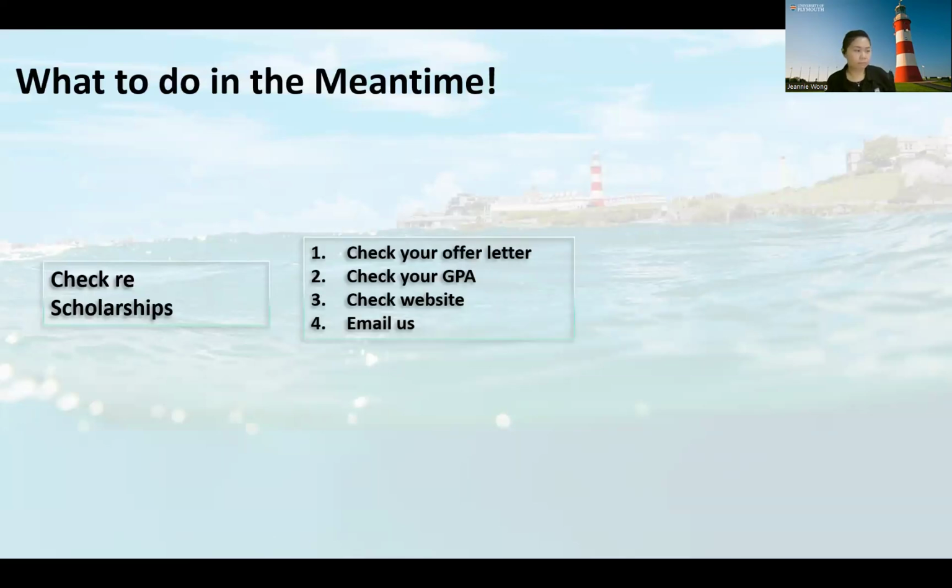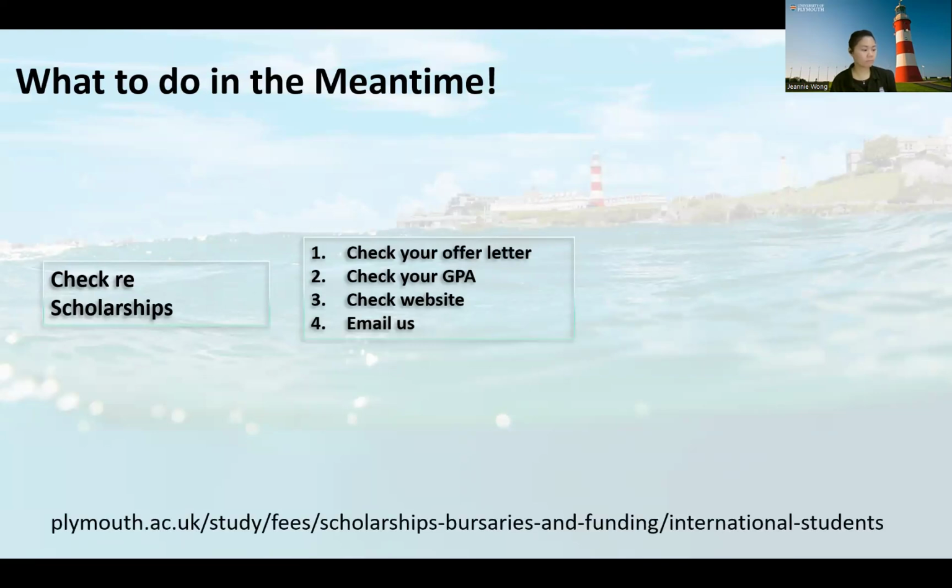It's possible that admissions might have overlooked things. They're not robots, they're humans. They might have missed something. Maybe they could have awarded you a scholarship or maybe not, but let's double check that, right? Or maybe your GPA has greatly improved since you started your application process, and maybe now you're becoming eligible for a scholarship. So do also check our website.